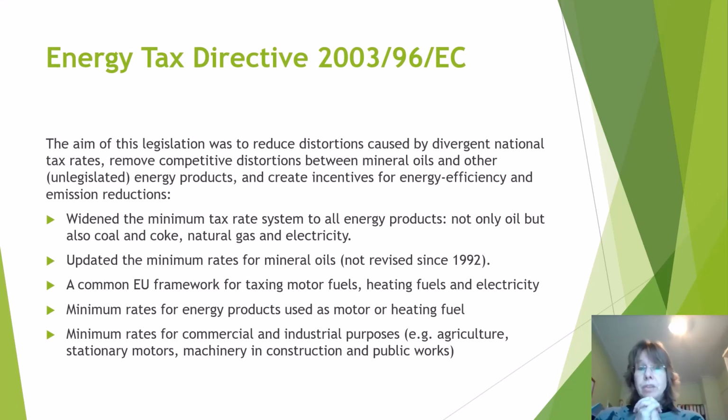In 2003, this Energy Tax Directive was introduced, and I'll explain a bit more about what it means. It aims to reduce distortions caused by divergent national tax rates and to remove competitive distortions between mineral oils and other energy products, so the fossil and the renewable energy sectors, and create incentives for energy efficiency and emission reductions.